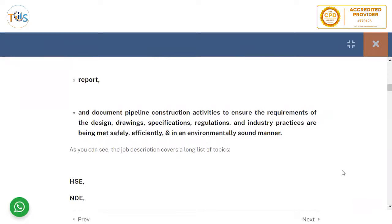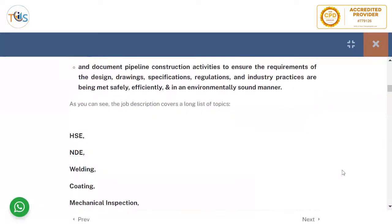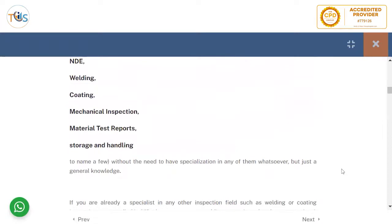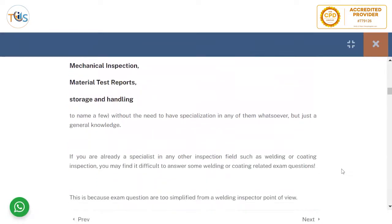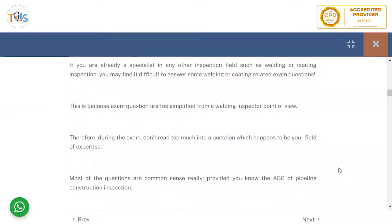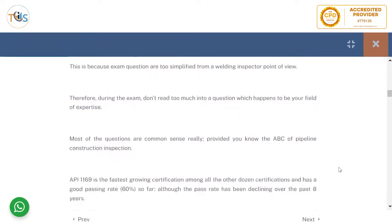As you can see, the job description covers a long list of topics: HSE, NDE, welding, coating, mechanical inspection, material test reports, storage and handling, to name a few, without the need to have a specialization in any of them whatsoever, but just a general knowledge. If you're already a specialist in any other inspection field, such as welding or coating inspection, you may find it difficult to answer some welding or coating related exam questions. This is because exam questions are too simplified from a welding inspector or coating inspector point of view. Therefore, during the exam, don't read too much into a question which happens to be your field of expertise.